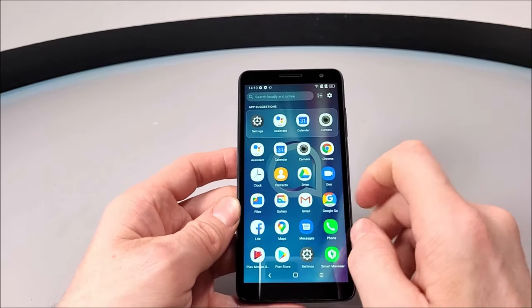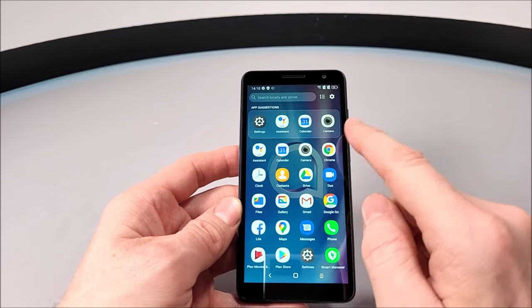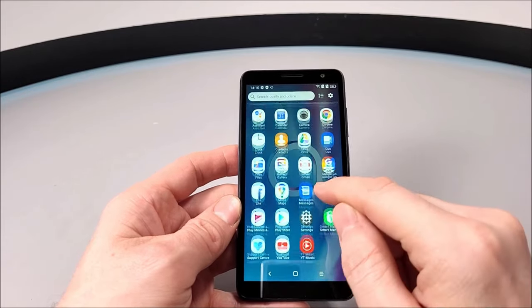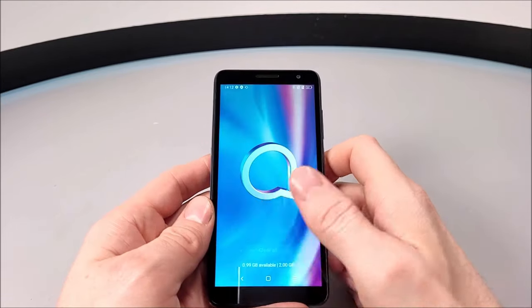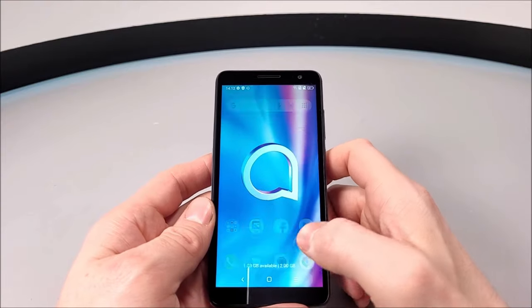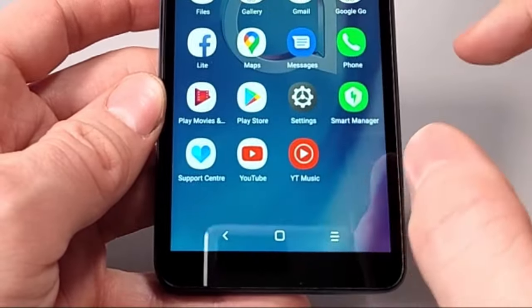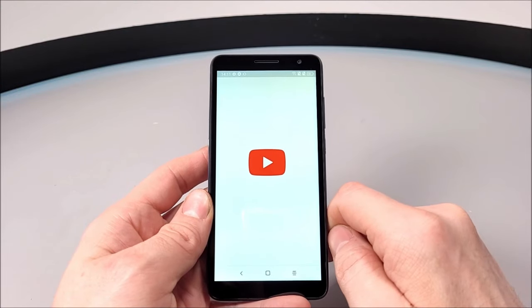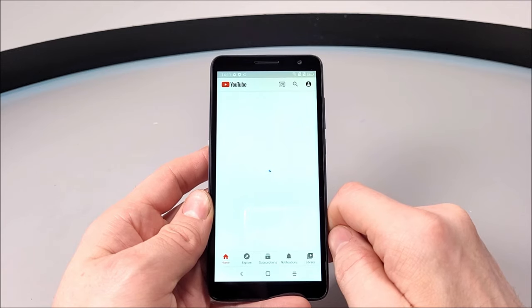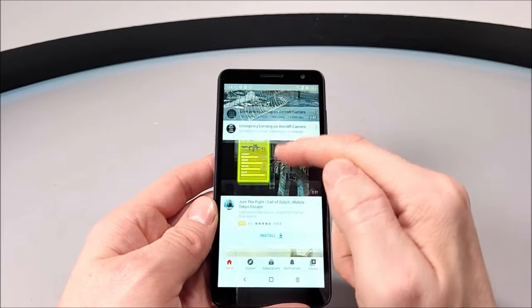It indeed has an IPS LCD capacitive touchscreen with a 720 by 1440 pixel resolution, which actually is fairly responsive with a good amount of pre-installed apps included. Already, the one thing I don't like is that back function button. It is situated on the left rather than the right, but let's see how fast it is at opening YouTube. Okay, it's not exactly quick, but again, that touch control, it has a good reaction time.